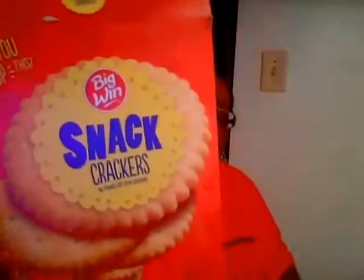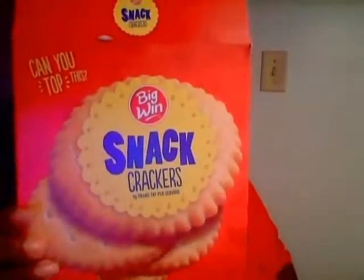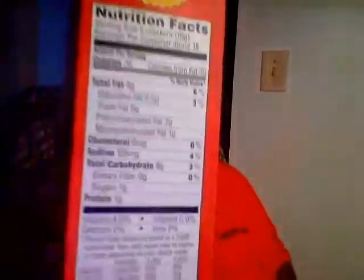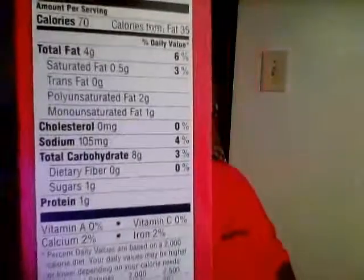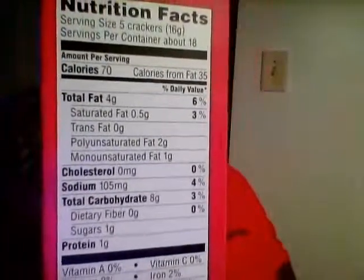Oh, these are generic Ritz crackers. These were good. Like them with soups and spreads and dips. Typical thing. Not bad at all. Low in the sodium.